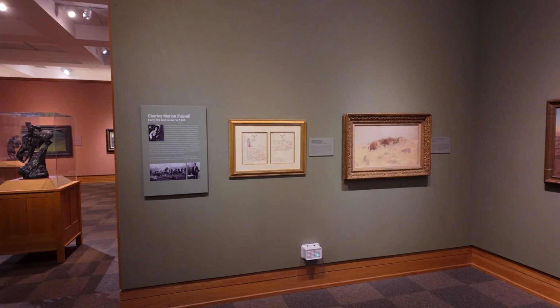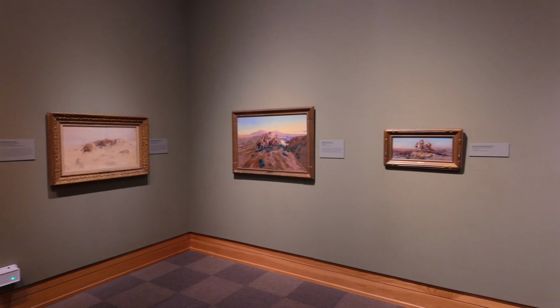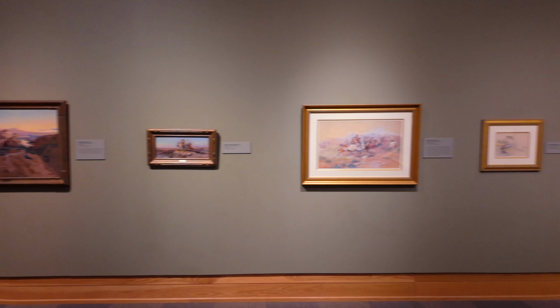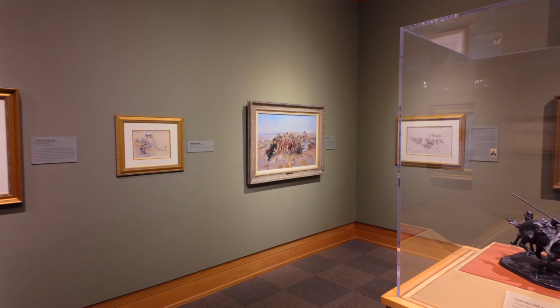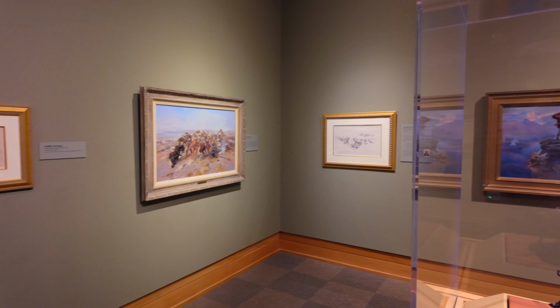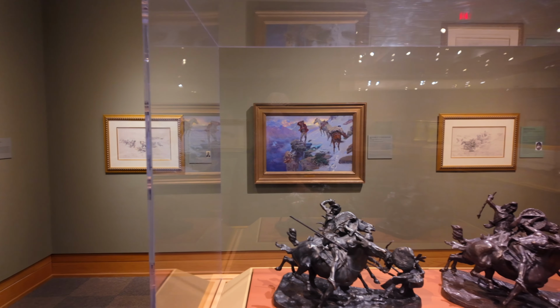This gallery is devoted to the works of Charles M. Russell. Russell was almost entirely self-taught. Later in his career, he did move to New York, where he came in contact with a number of other artists, and he picked up a few tips about using light more dramatically that show in his later works.